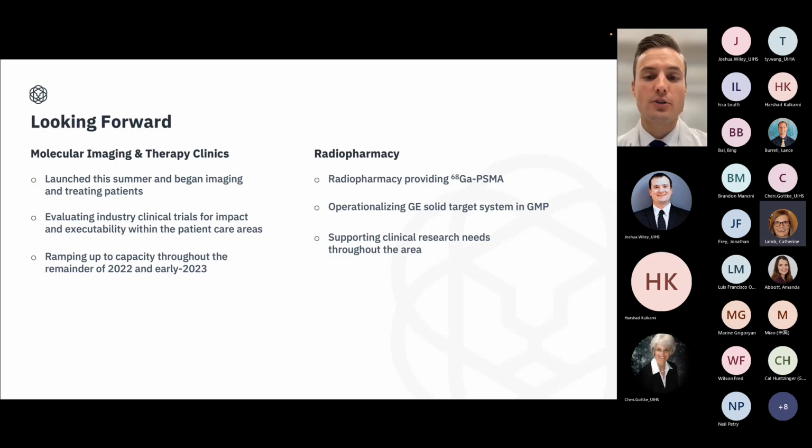And we're supporting the clinical research needs throughout the area, as noted, with academia and non-academic partners to, again, serve as this all-inclusive platform to get this technology and all this amazing infrastructure to our scientists, to our researchers, to our experts, and most importantly, our patients as quickly as possible.